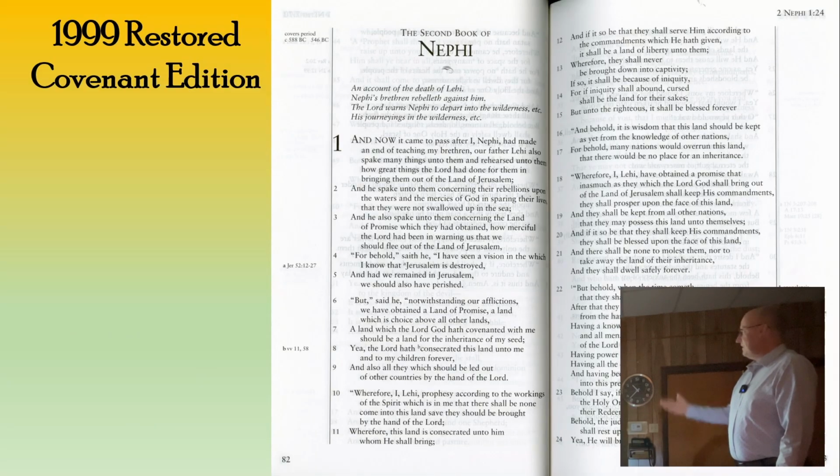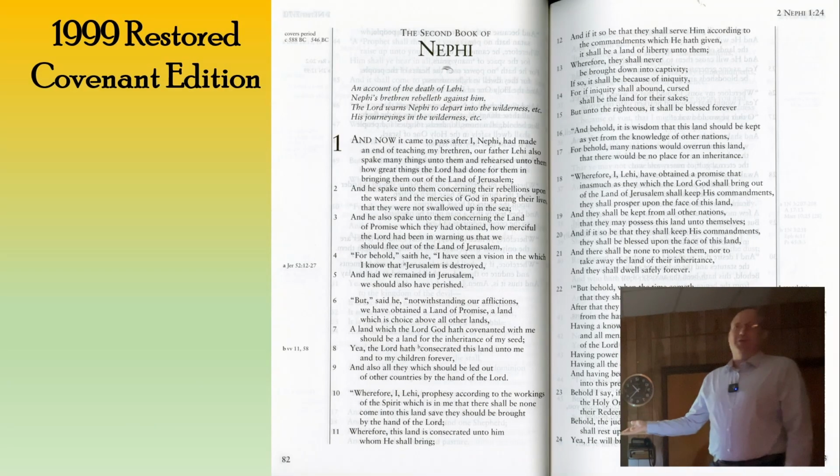So the 1999 edition of the Book of Mormon is what I use, and I'm not necessarily saying that's the only one we can use, but it's what I use. I like it, and I'll show you why. Who all has an RC edition? Pretty much everybody has one. Okay, so it puts it in poetry format.